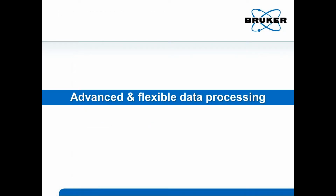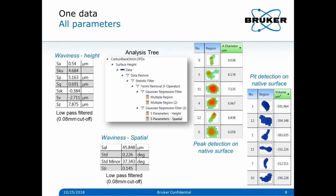Also, this new software interface brings extra flexibility and advancement regarding data processing. For that, you have an example of what we call the analysis tree. Usually, and it's more and more common, for given measurements, you may want to extract multiple pieces of information. And here this is fully possible through this tree of analysis, where you see that one single data set is post-processed with a median filter, with cylinder removal or fourth-order polynomial removal. But then you see clearly two separate analyses, and this is from the same data set.